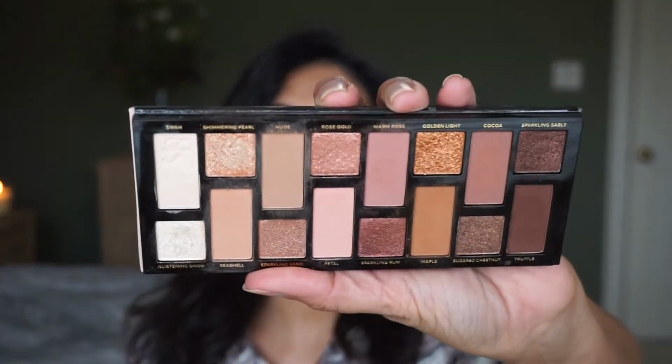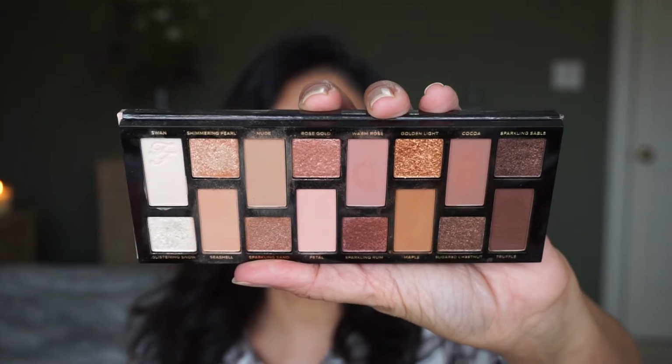It was kind of hard to choose which one I was going to use today because I have so many nice ones, but I ended up using the Too Faced Born This Way, the Natural Nudes palette. I think this is a great everyday palette. Those shades are just beautiful, and with my skin tone, they show up.